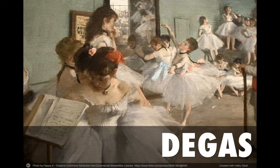Here, Degas, as you know, is one of my favorite artists, and he uses pastels very delicately, and he uses it with figures, and figures is what we call people in art. So we have lots of ballerinas, and we have the beautiful composition of things being closer to you that are larger than the things that are further away. We'll talk a little bit about that when we get into perspective.